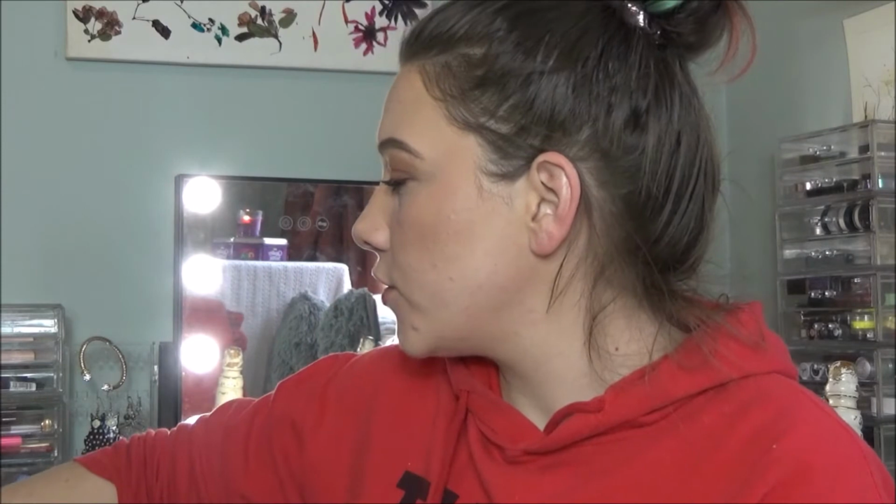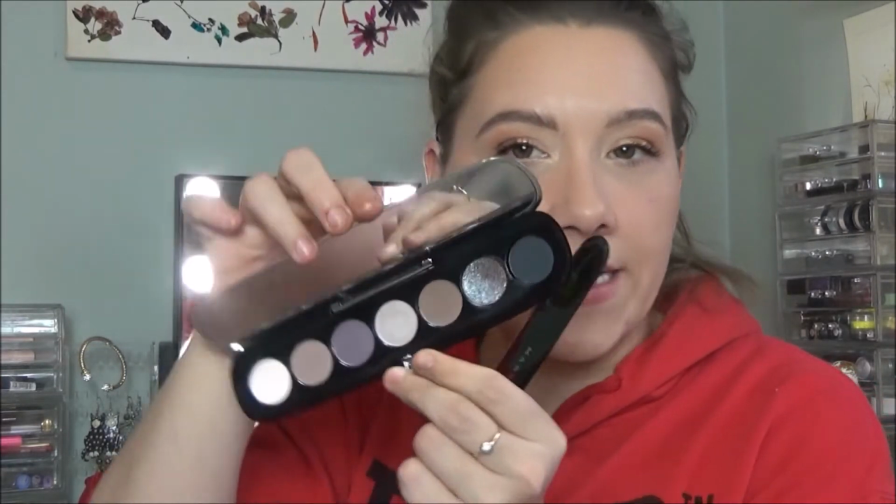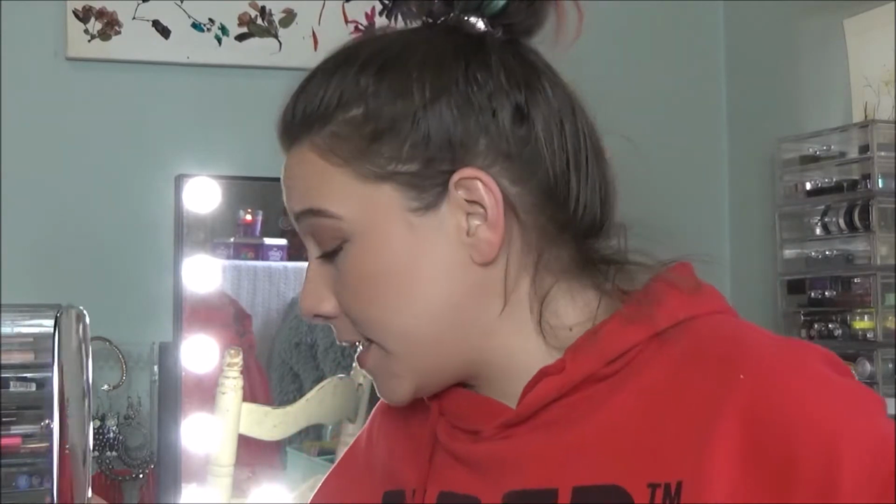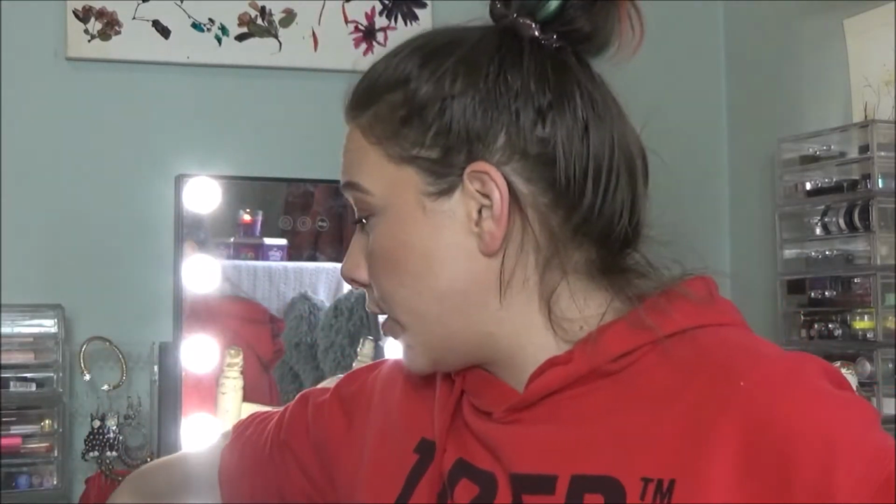Okay, I promise there's not quite so many left. And I'm gonna go through them quickly. Okay, another Winners find, my very first Marc Jacobs palette. This one is from their holiday last year. This is the Stiletto palette. These eyeshadows are really nice. They're buttery and pigmented, and the shimmer was really pretty. I can't say bad things about that palette. It's really nice. I'd like to try some more of their formula.